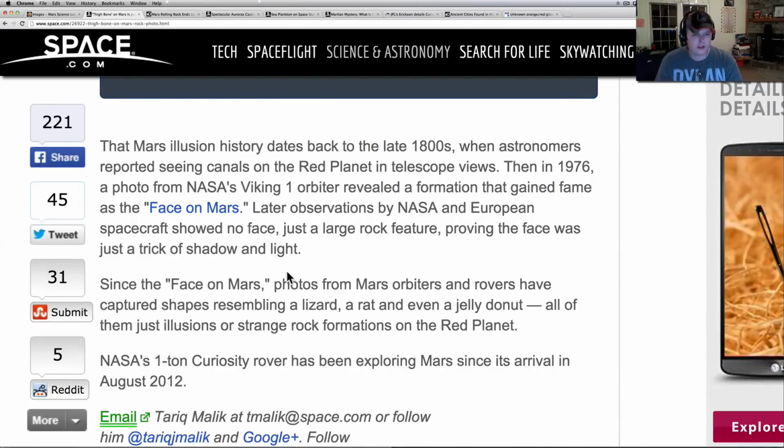And now they're going to come in here and say that, oh, since the face on Mars has been debunked, the newer photos from the Mars orbiters showed no face at all, just a large rock feature, proving a face was just a trick of shadow and light. So anything up there now is just shadow and light. Everything, you don't see anything, none of this stuff is there. The building blocks, the boats, the stuff, I mean, it's not there.